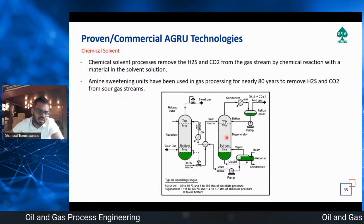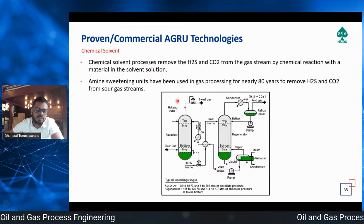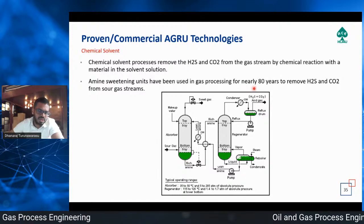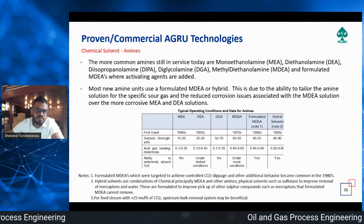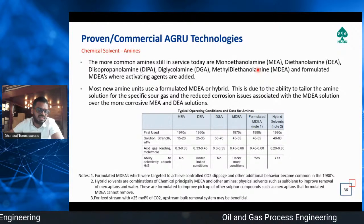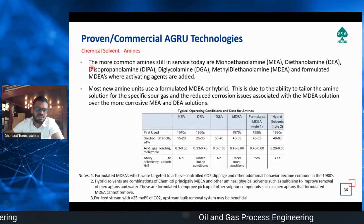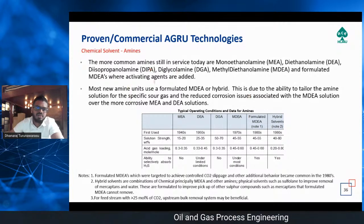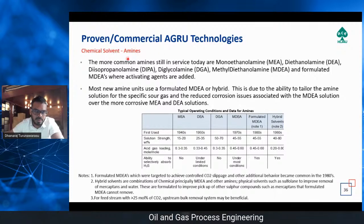Okay, chemical solvent. Chemical solvent processes remove H2S and CO2 through a reaction with a material in the solvent solution. It is known as the amine sweetening unit, and it has been used for nearly 80 years to remove H2S and CO2 from your sour gas system. These are the most commonly used amines, and they are differentiated by different acid gas loading factors. Your formulated MDEA has a higher acid gas loading factor of up to 0.6. That means it can absorb 0.6 moles of acid gas per 1 mole of solvent. Not absorb, rather it can react up to 0.6, because this is a reactive process, the amine sweetening unit, a chemical solvent.